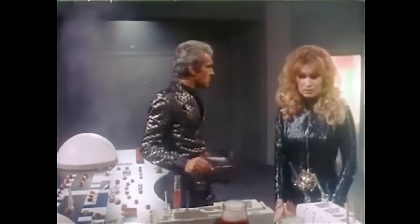Oh, the anti-inderium. It's unstable. Another failure. We don't have a hope. You don't give the impression that you're really very worried about all this.